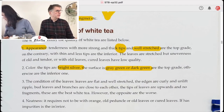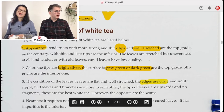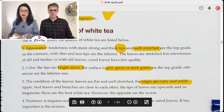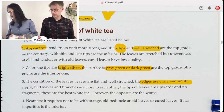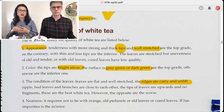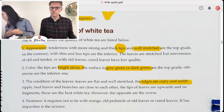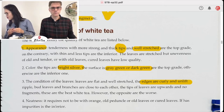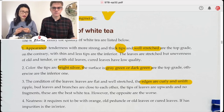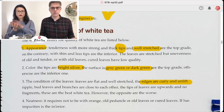And then the edge curly. In number three, the condition. The leaves are flat, edges are curly and uplifted. It's really tricky. I had a lot of issue translating this section because there's lots of tea terms and it's hard to explain. It's talking about the shape and the look of tea leaves and tea buds. So what it means is this helps you choose tender leaves, which are slightly open with good patterns on the palm or the face of the leaves.